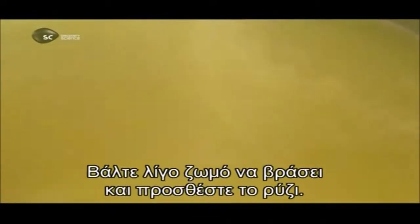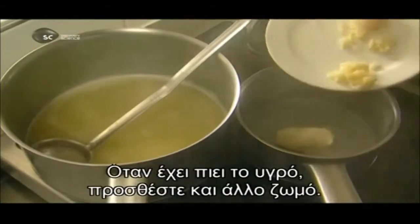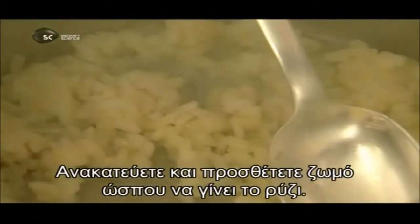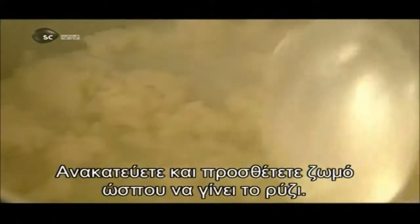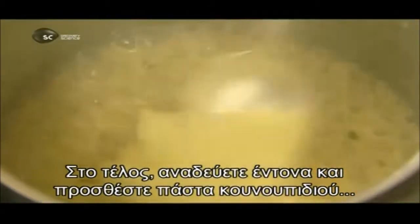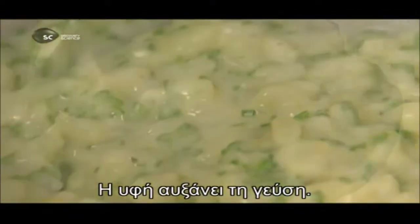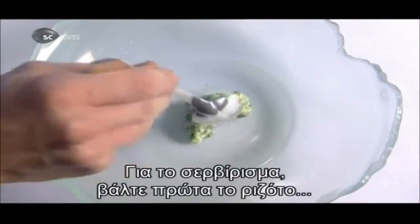Finally, the risotto. Bring a little of the stock to the boil and add a portion of the risotto base. When almost completely reduced, add a second ladle of stock. Keep stirring. Keep adding ladles of stock and reducing till the rice is cooked. To finish, keep beating vigorously while you add some cauliflower cream, some mascarpone cheese, grated parmesan, chives and butter. Leave to rest for a few minutes to enhance the texture. More textures, more flavour.